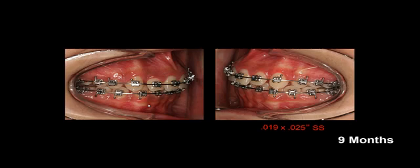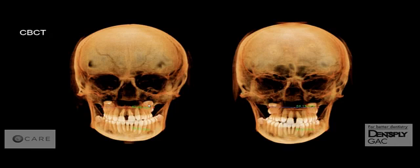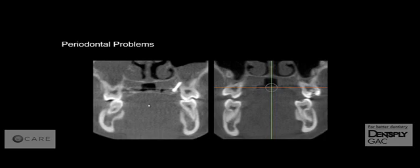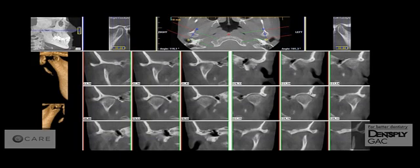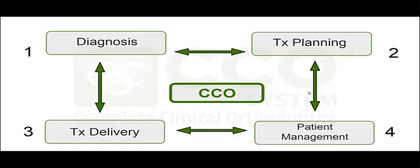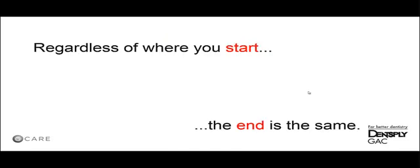And everything becomes aligned. So it's not only about self-ligation brackets and wires, but also new technologies such as CBCTs, mini screws, periodontal problems, like you can see in these two images, like for example, how tipping of the molars can affect the bone or also the gums of our different patients. It's also important to us TMJs, as you can see here, and of course corticotomies. To me, this is the beauty of the CCO system. It's a complete system where everything is important: diagnosis, treatment plan, treatment delivery, and patient management.